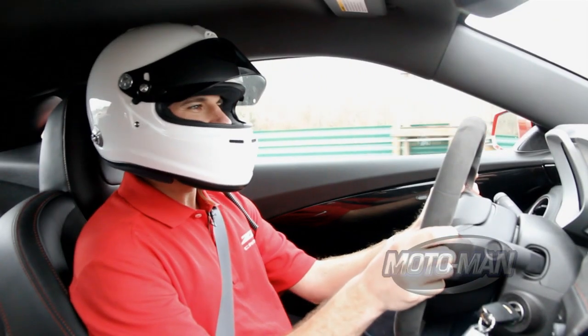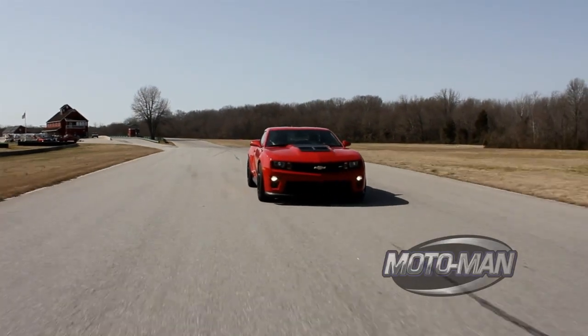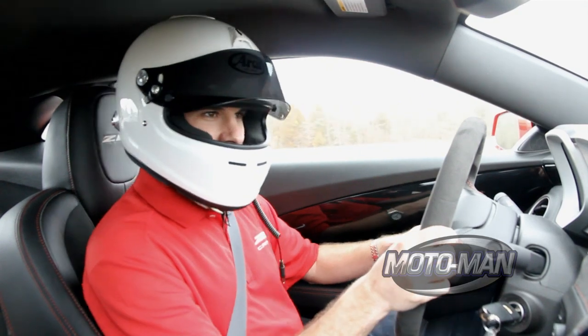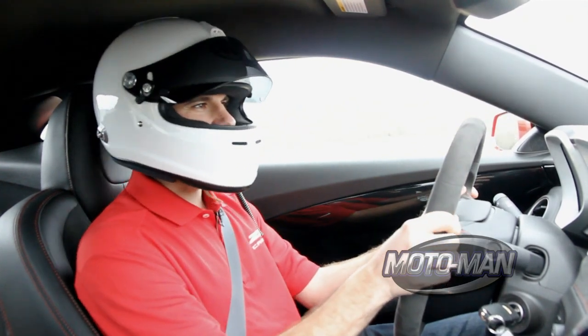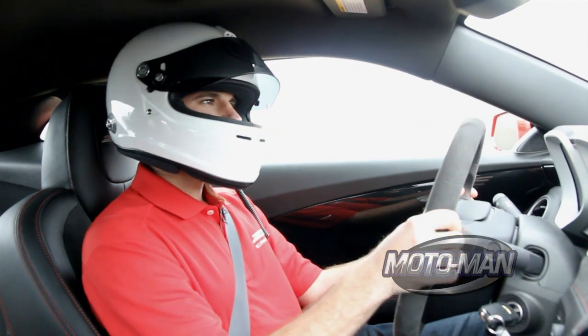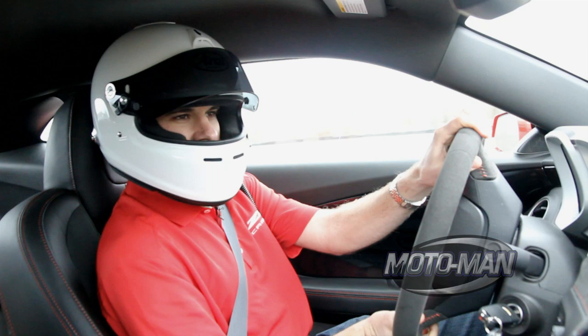All right, here we go. Rolling out of the pits, gonna get warmed up, get your head warmed up, get the car warmed up, do a little brake tap, make sure you got a nice pedal. Coming up, raging into turn 1. It's a constant radius and then an increasing radius.